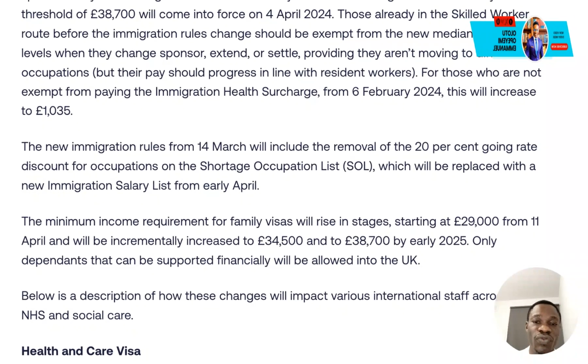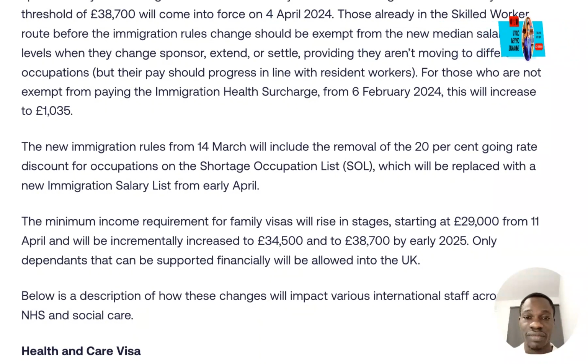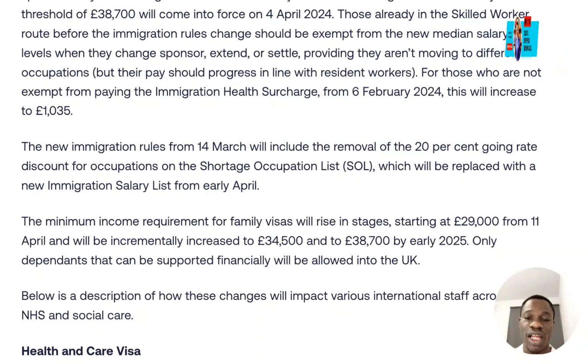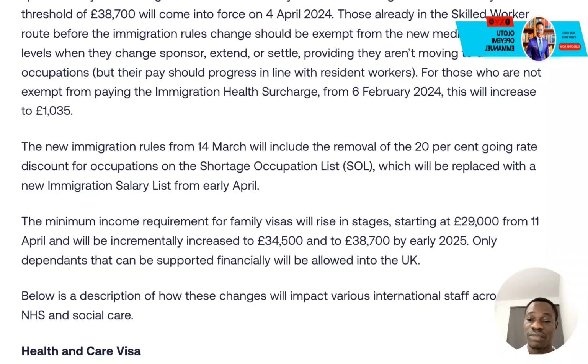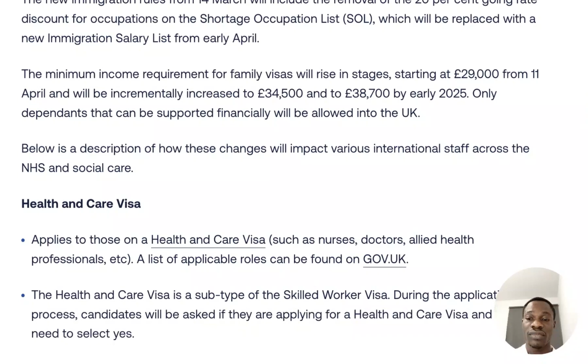Now, the immigration rule from 14th of March is the hot thing now. It says the immigration rule from 14th of March will include the removal of the 20% going rate discount for occupations on the shortage list, which will be replaced with a new immigration salary list from early April. So we are expecting a new immigration salary list from April. Let's be expectant. The minimum income requirement for family visas will rise. Okay, so now let's go straight to the health and care visa. It said now applies.